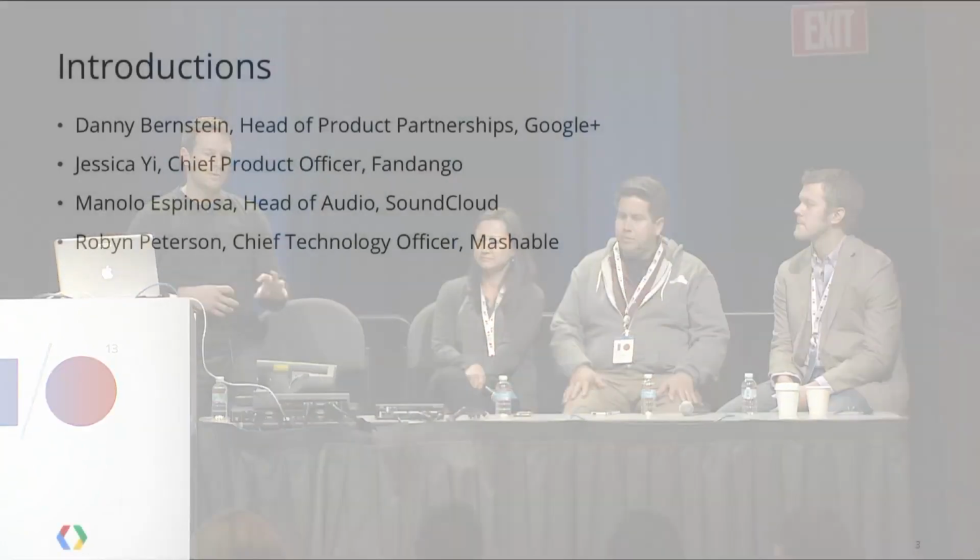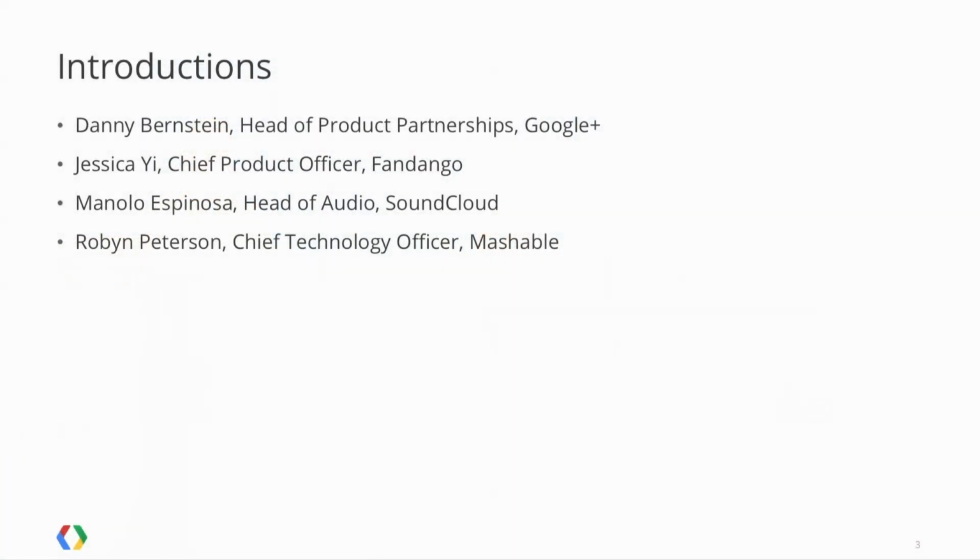What they represent are just three of the many companies who said, well, this product launched at the end of February, but we want to be early. We want to be one of the case studies. And so they're now going to walk you through their integrations. So we will begin with Fandango.